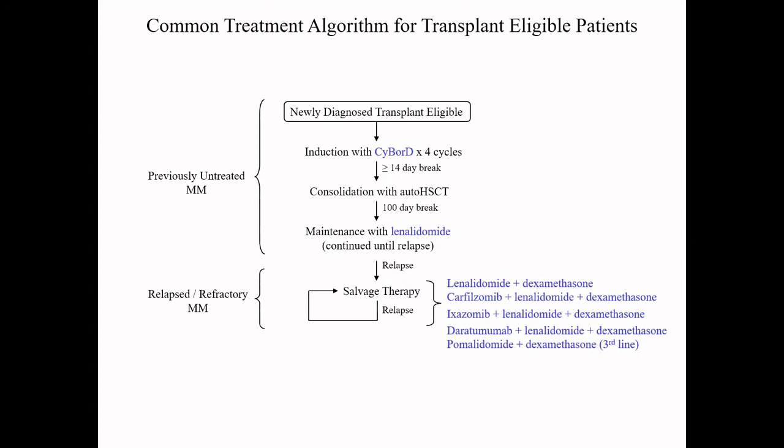Then when that disease returns, which according to the studies that were done usually happens on average after about 4 years, that is an average number or a median number, they can institute salvage therapy, most likely with one of the triplet therapies that I've listed in blue there on the bottom right-hand corner. Pomalidomide in particular, which is the Pomalist, would be reserved for cases where both bortezomib and lenalidomide have been tried. So it's really for a second relapse. They call that third line therapy. So this is commonly what you might see in Ontario.